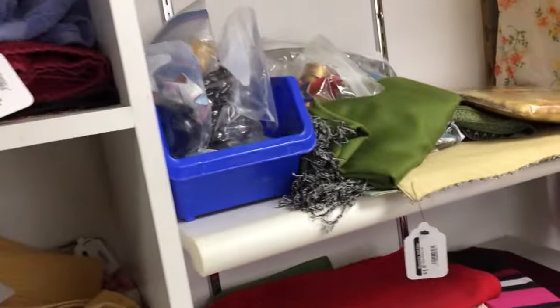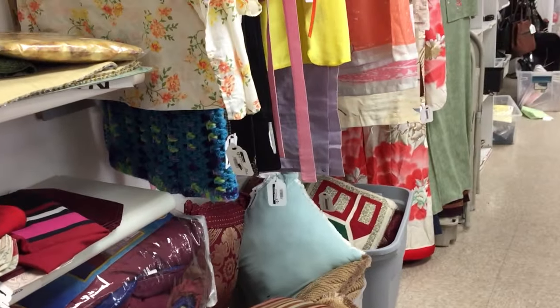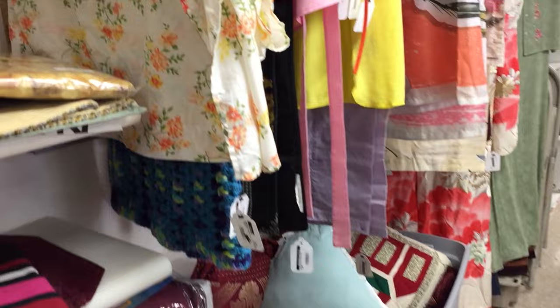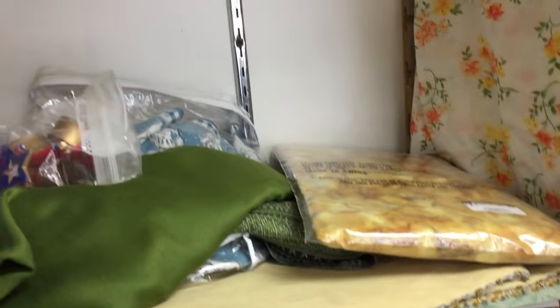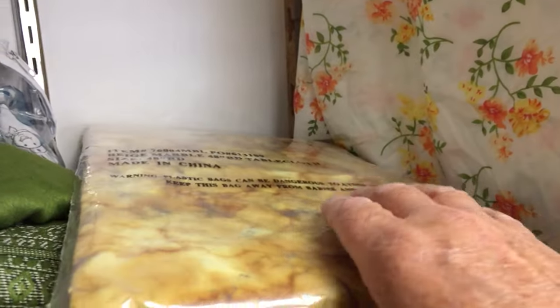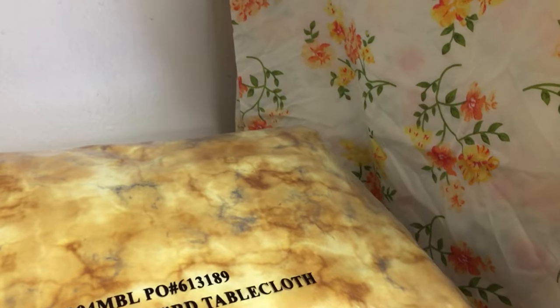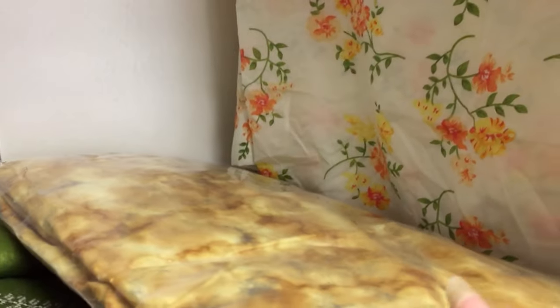Let me tell you something funny. Every time I'm looking for something, I go somewhere and I buy it. I come here and they've had it. It's so funny. I was looking for table runners. I went and bought one, and then they had it. Let's see what this is. There's a tablecloth. How does that look on camera? I don't know. Sometimes I'm doing something and I want a tablecloth. It's interesting. I'll have to think about it.